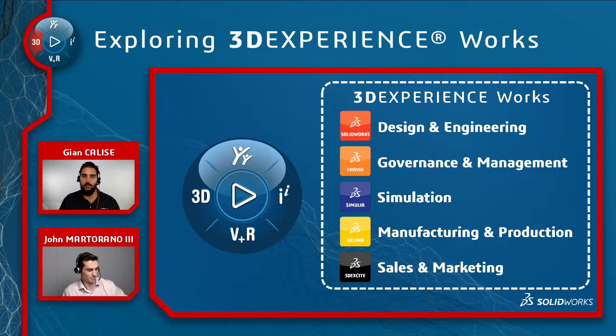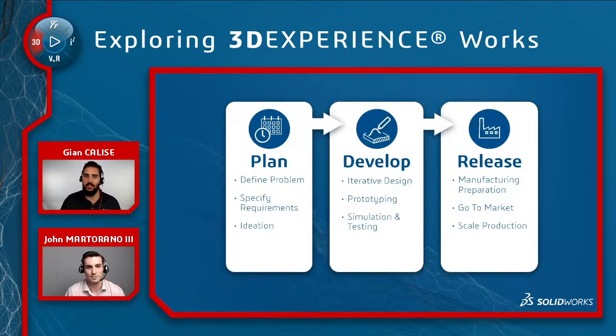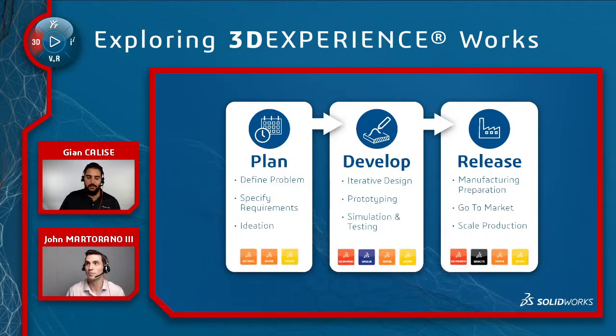So what you see on screen is 3D Experience Works and all of the products inside it. And here's what that product development process looks like from a high level. It's planning, developing, and releasing the products that you're trying to create and sell. These different areas of the 3D Experience Works portfolio all trickle into different areas of this process, and they all have specialized functionality and features specific to that process.